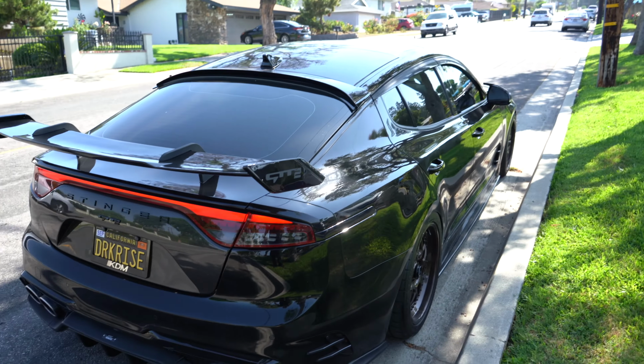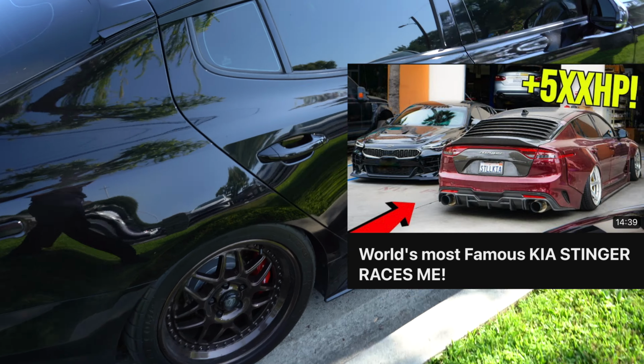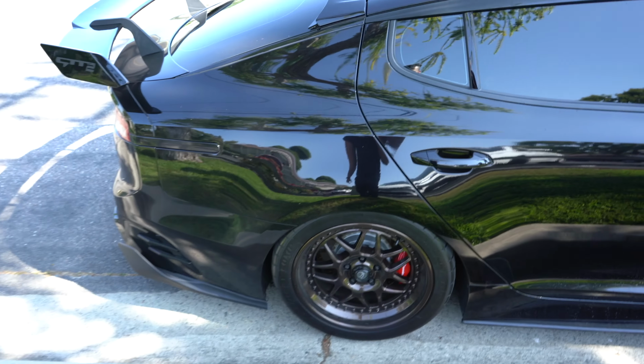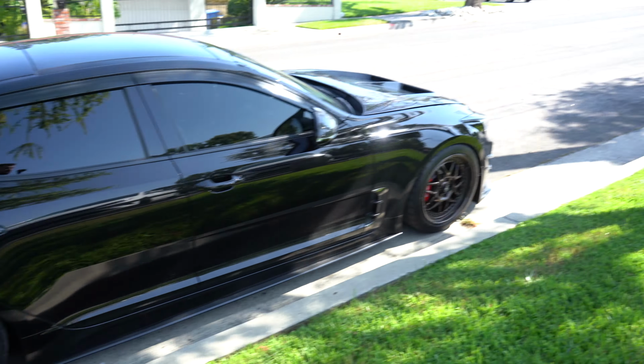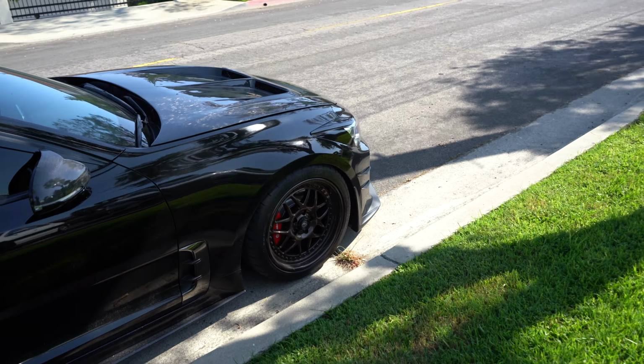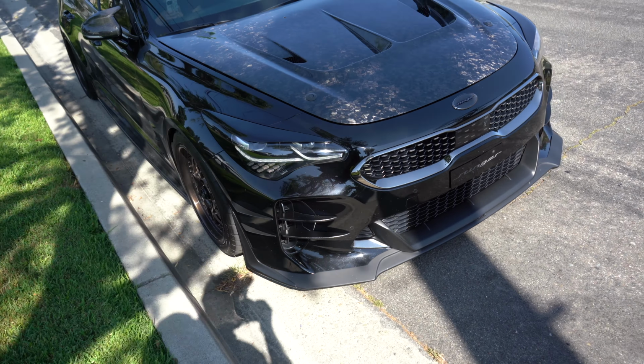Let me run by you guys what we have on the Stinger right now, because some of you guys are new, or some of you guys haven't been keeping up. You guys remember the previous video when we raced the most famous Kia Stinger? We installed some Whiteline sway bars, and that made a huge difference on the ride quality. But to support that, we are also running some Raceland coilovers, Megan Racing control arms, front and rear, the full set.